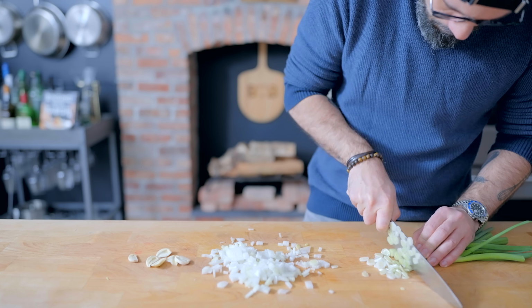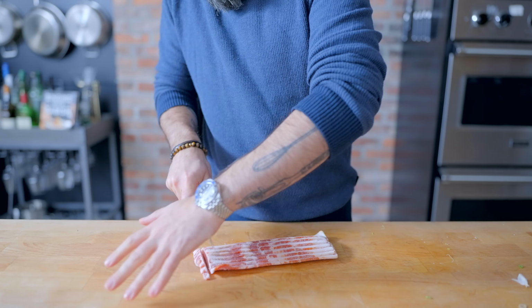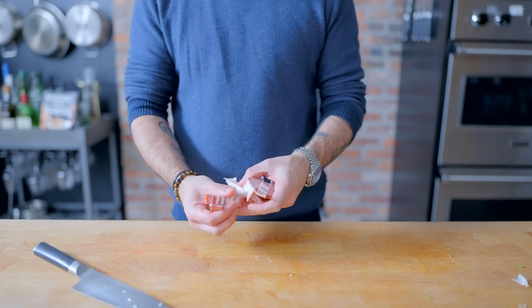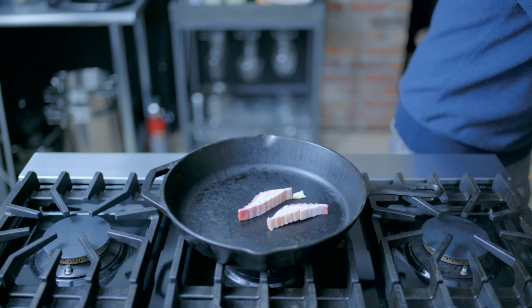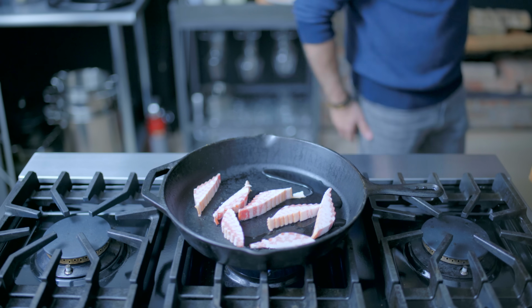We're then thinly slicing the scallions, separating the greens and whites. Then here I've got a pound of frozen thick cut bacon. To cut down on prep time, I'm going to skip thawing the bacon and cook it straight out of the freezer. All you gotta do is cut up about a half pound of bacon into bite-sized strips. Doesn't matter if they're all frozen and stuck together. They're all headed into a cold 12-inch cast iron skillet, along with about a quarter cup of water, which is gonna help the bacon heat up more slowly, separate more readily, and cook more evenly.